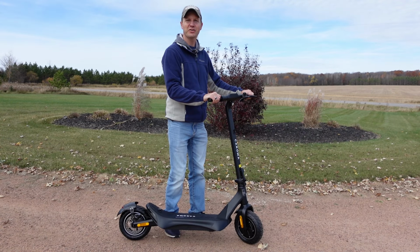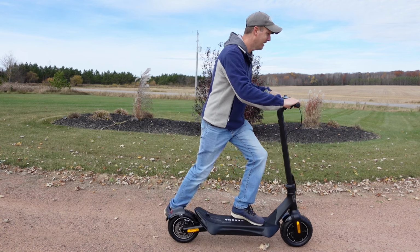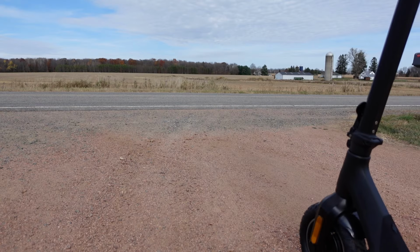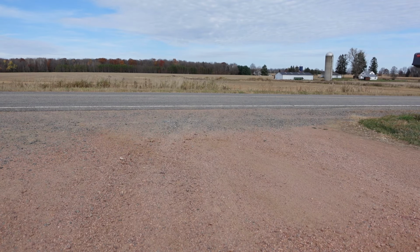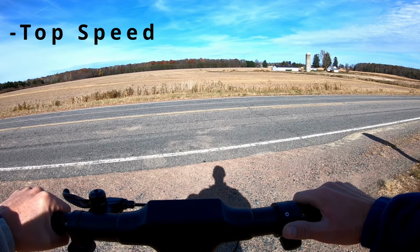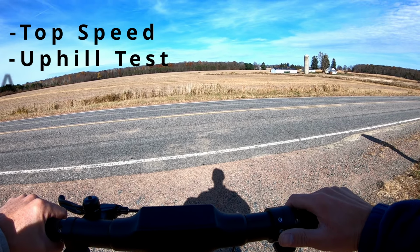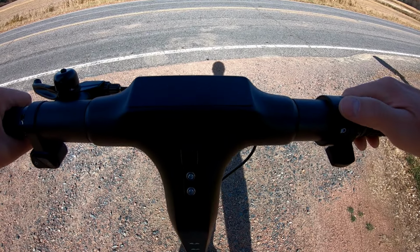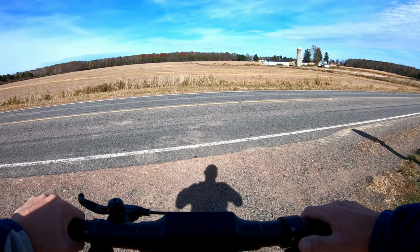So how well does this electric scooter handle and perform? Let's go for a ride and find out. All right, so the first test we're going to do is a top end speed to see how fast the scooter actually goes. Then we're gonna travel up a steep slope to see how well it performs there, followed by an acceleration test and a brake test. We're going to set the scooter on speed setting 3. Here we go.